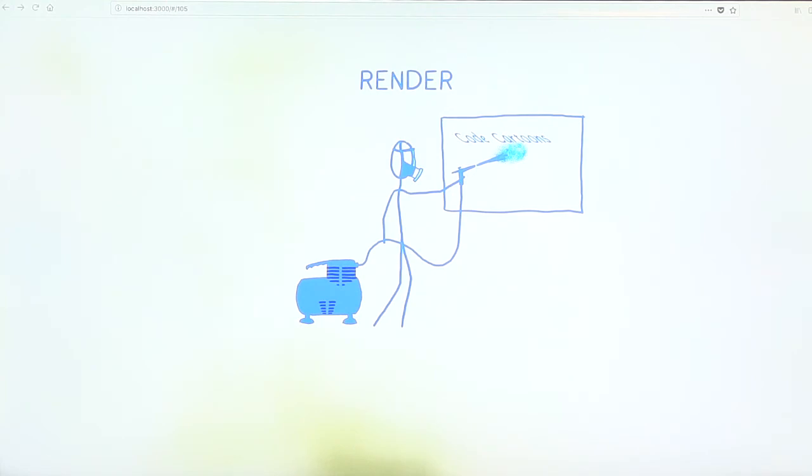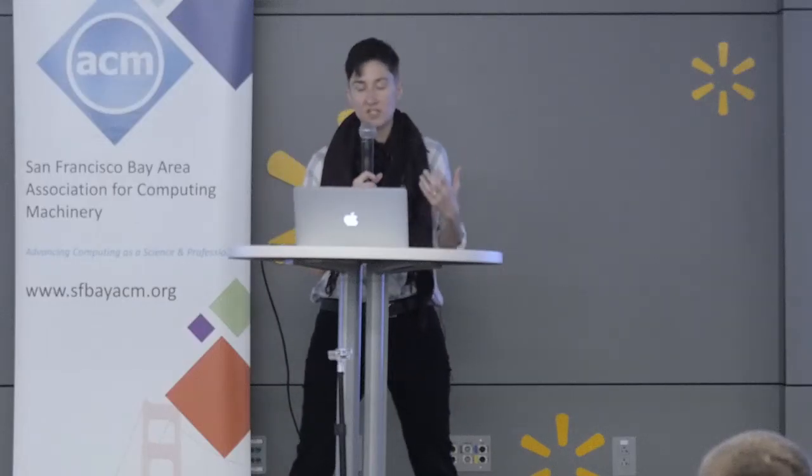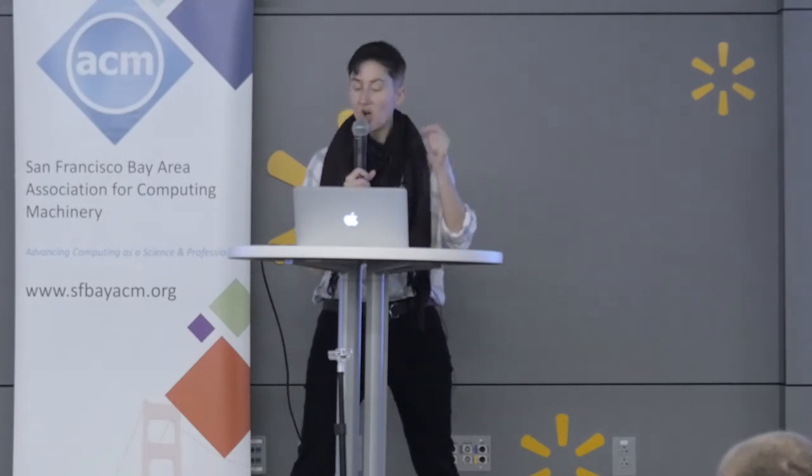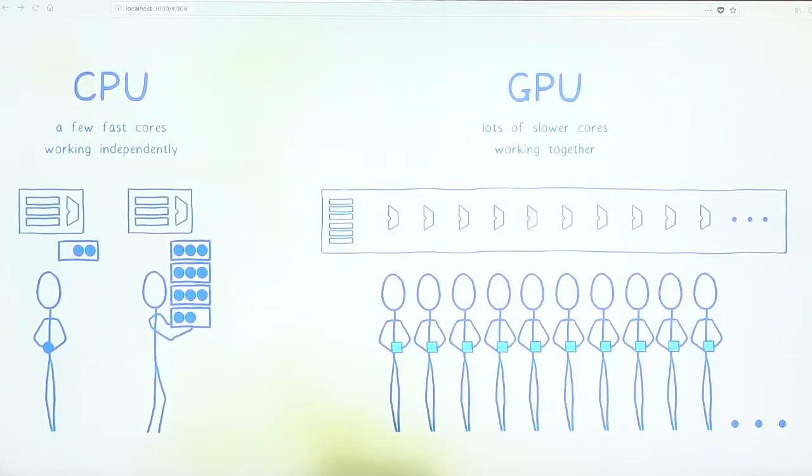To do this, it uses another highly parallelized part of the computer, which is specifically meant for graphics, the GPU, the graphics processing unit. The cores on the GPU are different from the cores on the CPU. Instead of having 2 or 4 or 6 of these cores, there are hundreds or thousands of them, but they can't do things independently. They have to all be working on the same thing at the same time. You need to do a lot of planning if you want to maximize the amount of work that they can do at the same time. And that's what WebRender does.